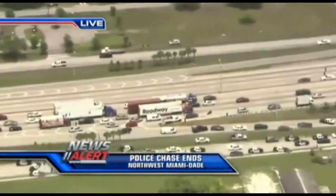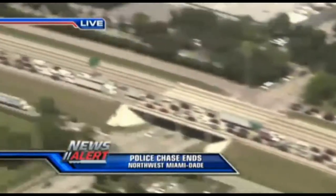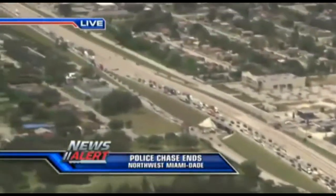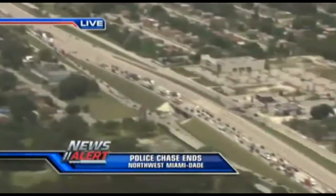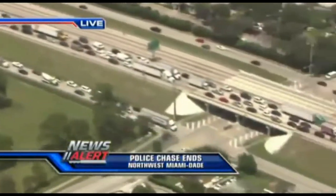Now I'm going to show you the traffic, just a swing here. Thank you, Joe, for swinging us around there. You can see traffic coming eastbound on the Palmetto is backed up, all the way back past St. Thomas, towards 57th Avenue. So you do have a slowdown of traffic there. Police officers are at the exit ramps indicating to people that they probably want to get off.